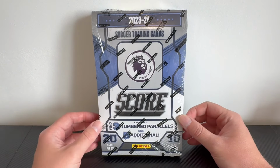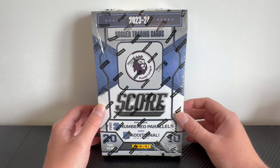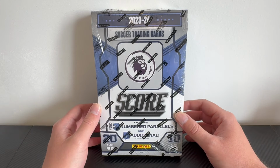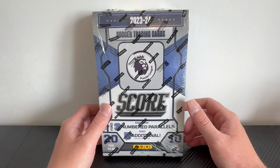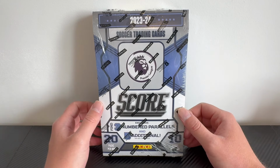It's also going to be one of the last years you will have a Panini Premier League collection because Topps have got the license of the Premier League starting in the 25-26 season. So second to last year of Score, hopefully we can get ourselves a banging card. So hyped to get this bad boy open, people.